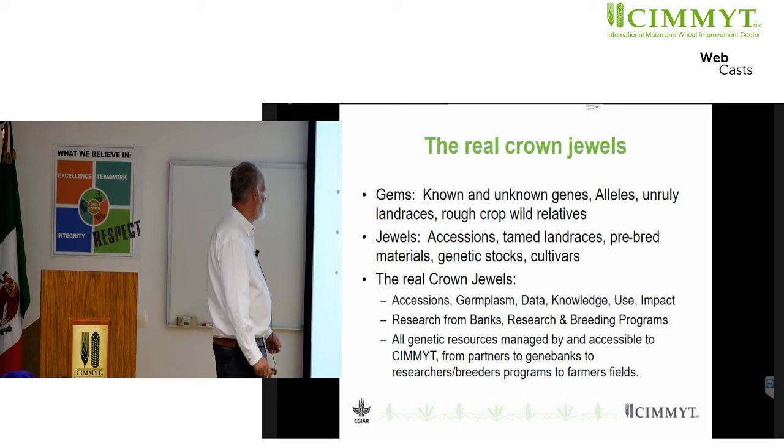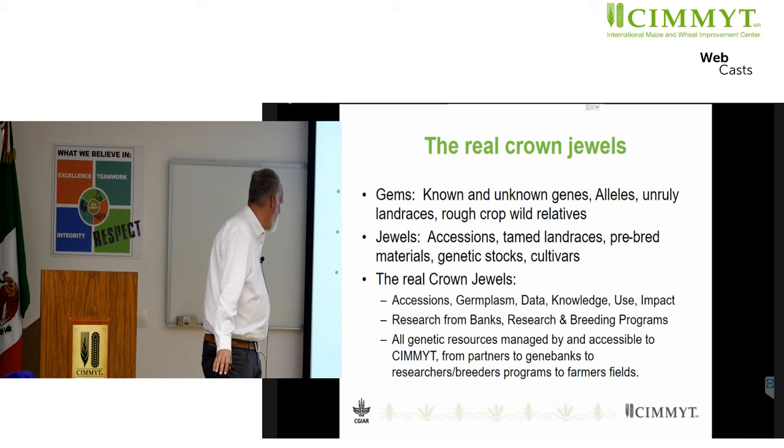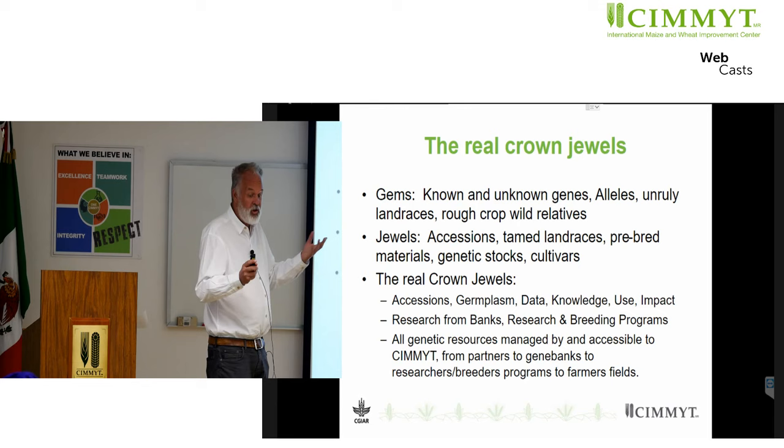You know, it's always said the gene bank's the crown jewels, but from my perspective, the real crown jewels are all of the genetic resources managed by and accessible to CIMMYT or other CGIAR centers, from partners to gene banks to the research and breeding programs, and ultimately to farmers. And so that's what I think. It's the entirety of the materials that we manage, and that is the accessions, the germplasm, the data, the knowledge, the use, and the impact of those materials.